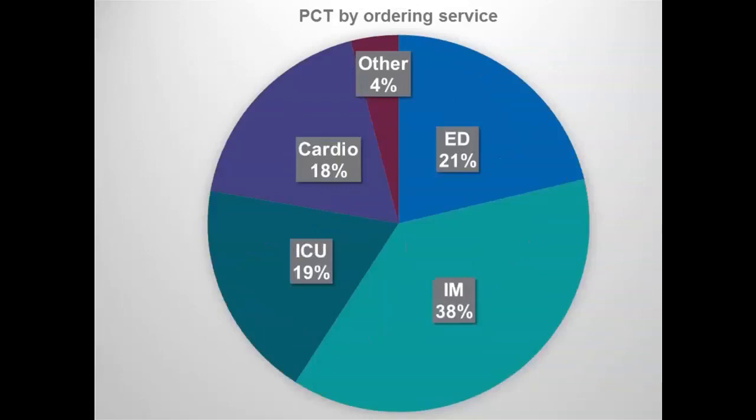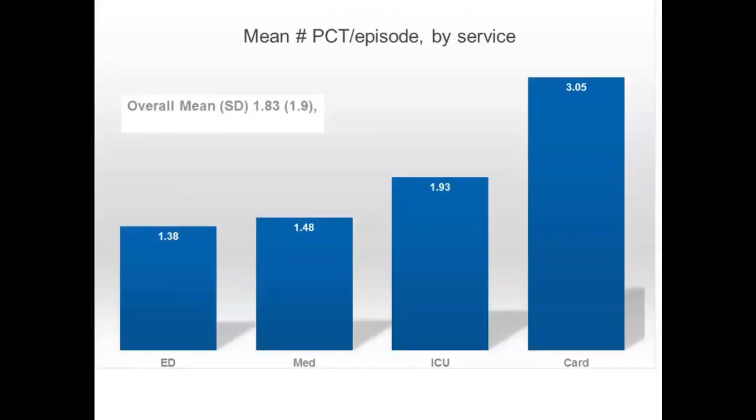Who was ordering it? The biggest user was internal medicine, the ED followed that, then the ICU and cardiology, and all of these were appropriate services for ordering PCT. So it seems like outpatient lab testing doesn't seem to be the bulk of it. That was sort of encouraging. How many times were they getting PCTs? On average, in our patient population, they were getting almost 2 PCTs per patient, and it varied depending on what service they presented to. Makes sense in the ED. They're not there very long. They were getting 1.3. Cardiology, the lab loves our cardiology colleagues. They believe in biomarkers. They use biomarkers, and they were getting about 3, following them serially.